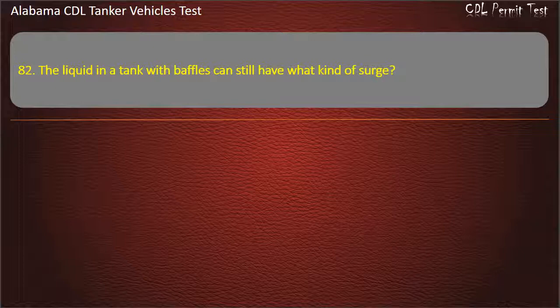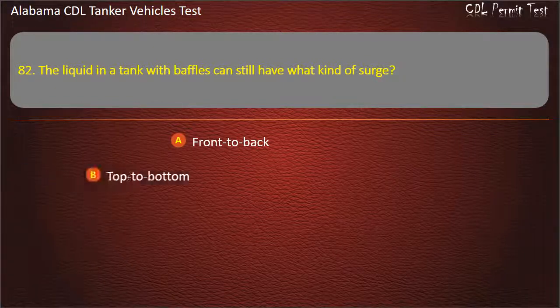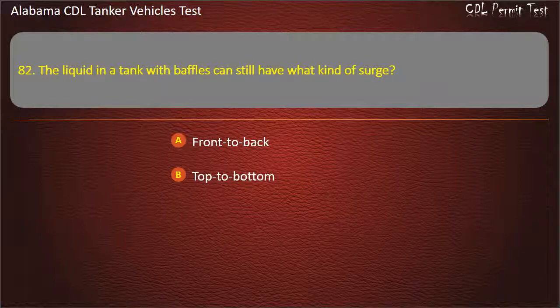Question 82. The liquid in a tank with baffles can still have what kind of surge? Front-to-back. Top-to-bottom. Side-to-side. Answer. Side-to-side.